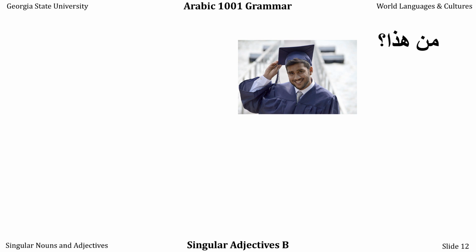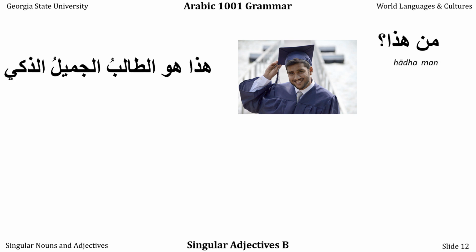Now let's add more adjectives, because an adjective must agree with its noun in case, as well as in gender and definiteness. So, man hadha, five words, hadha huwa at-talibul jamilu dhaki. That will definitely take you some time to get used to saying. But it's the same thing. Hadha huwa at-talib, this is the student. We're going to use two adjectives to describe him. The adjective jamil, because it, like its noun, is masculine, definite, singular, and now marfu' or nominative case, takes a single dhamma just like its noun does. Dhaki is the last word in the sentence, so it typically does not receive a case marking.